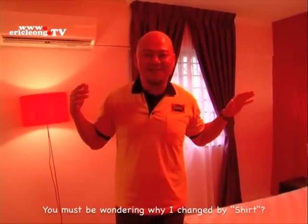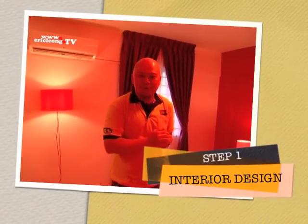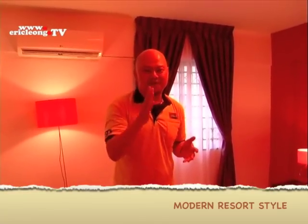Yes, just 5 hours, we have completed the bedroom makeover, alright? But you wonder why I changed my budget, right? Yes, this is from GOODNITE. Today is an 8 step makeover of your bedroom. Step number 1 is to determine your interior style. You can see here, it's a very modern resort style.